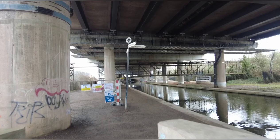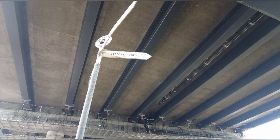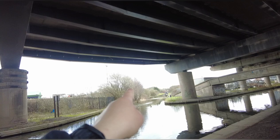So here we are, I'm on the BCN Old Line now. This is actually the section which tells you Titford Pools, 2.5 miles, 6 blocks. Titford Pump House, the top lock, which is right away down there. So you can just see, you had all the Midlands Tar Distillers onto that corner, just right around the back. I can just see the top of the pumping station, just right away in the distance over to there.